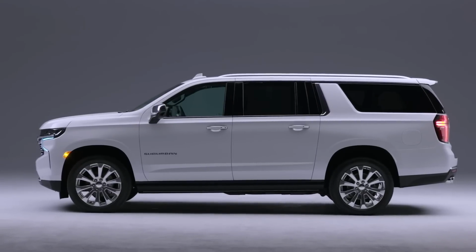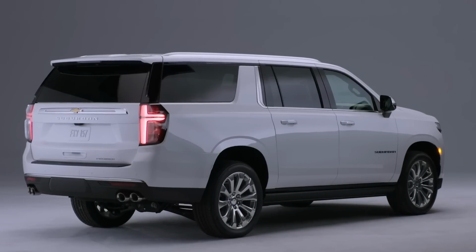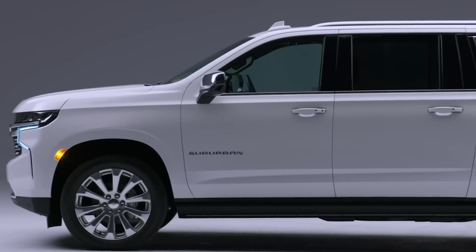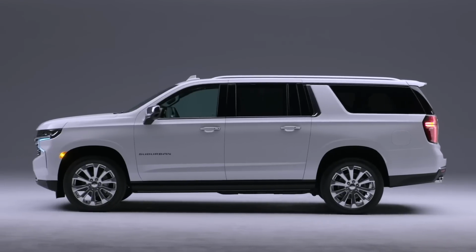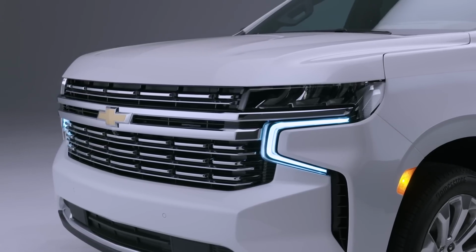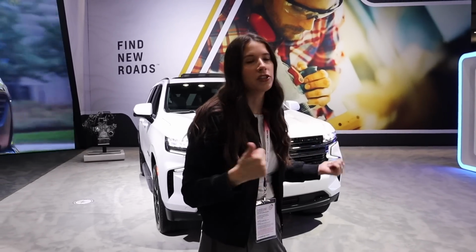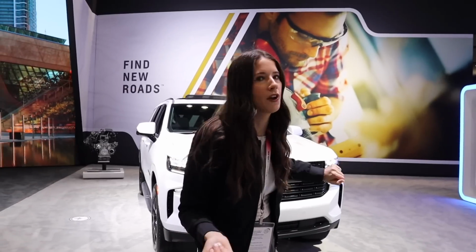Let's start with the exterior. Now in 2020, Chevy did a nice little facelift redesign of all their SUVs that was much needed and well done. I actually adore the exterior of their lineup. I think it looks great. At first, I didn't love the front end, but the more I look at it now that it's been a few years, I think it looks great. And if you compare this to something like the Expedition, this looks so much more current and futuristic. I'm a huge fan of the front end.